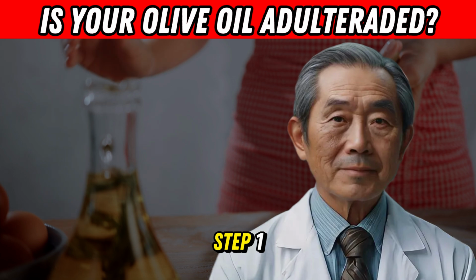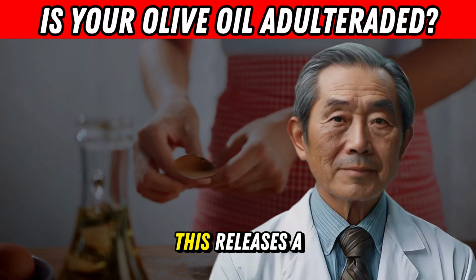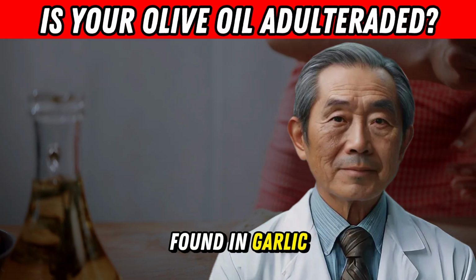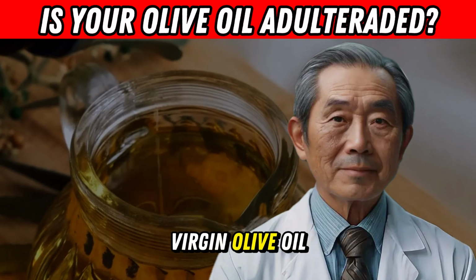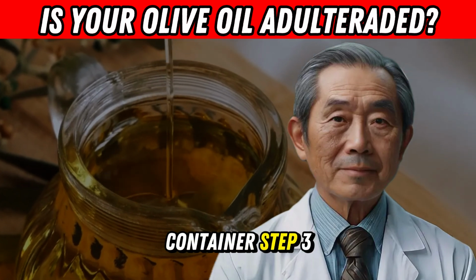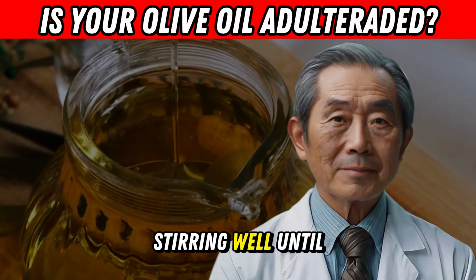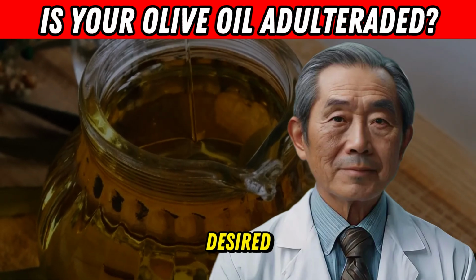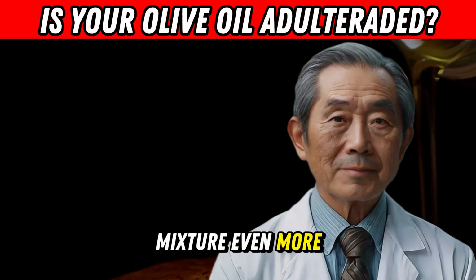How to prepare: Step 1. Peel and crush the garlic until it forms a paste. This releases a powerful medicinal compound found in garlic. Step 2. Mix the crushed garlic with the extra virgin olive oil in a glass container. Step 3. Add the lemon juice and turmeric powder, stirring well until a homogeneous liquid forms. Step 4. If desired, add the honey to balance the flavor and make the mixture even more beneficial.